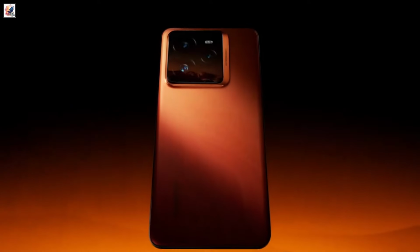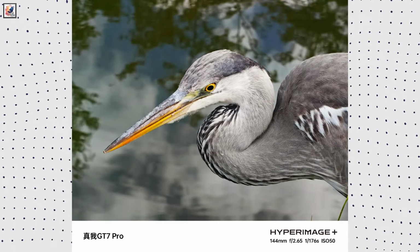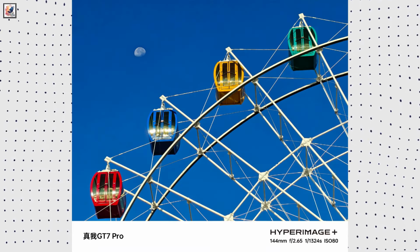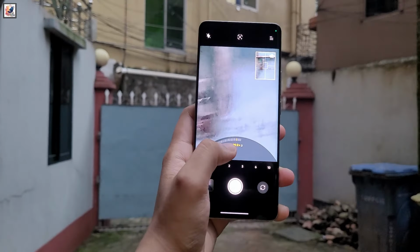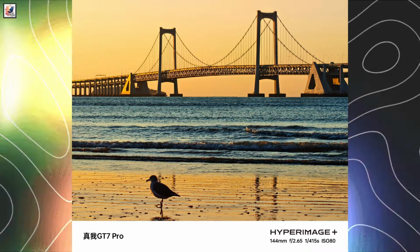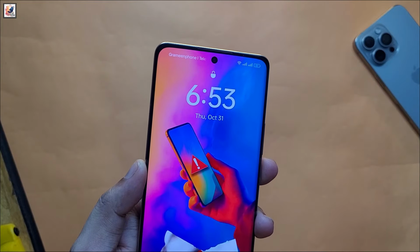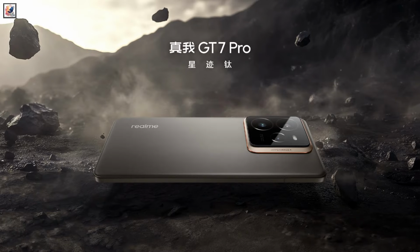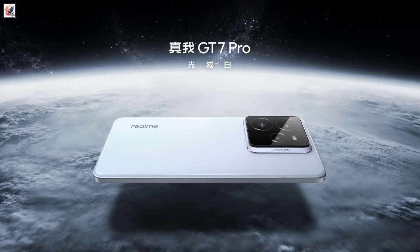The Realme GT7 Pro will be equipped with a 50-megapixel periscope telephoto camera with support for 3x optical zoom, 6x lossless zoom, and 120x digital zoom, a 50-megapixel Sony IMX906 primary camera, an 8-megapixel ultra-wide lens, and a 32-megapixel front camera. It will be offered in Mars Exploration Edition, Star Trail Titanium, and Light Domain White color options.